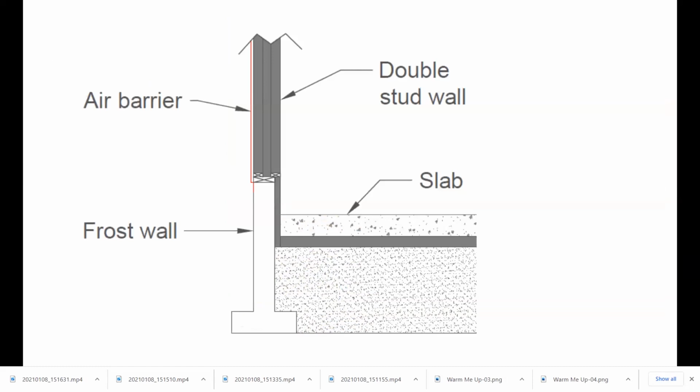And you can see that in red on this slide. We did end up taping it to the foundation as well. And that's how we sealed off the entire thing. We don't typically do this. We usually will try to keep the air barrier to the interior third. But this situation was a little bit different.